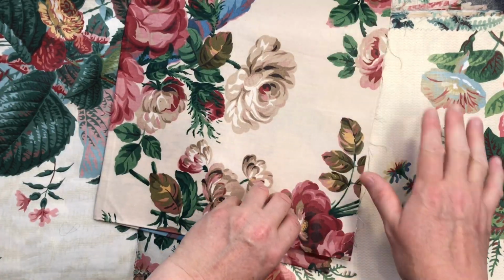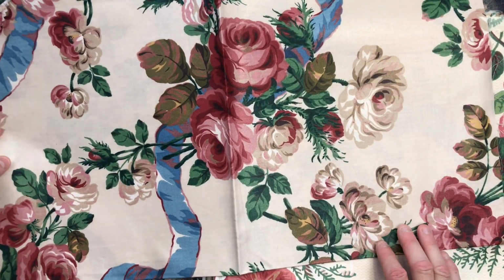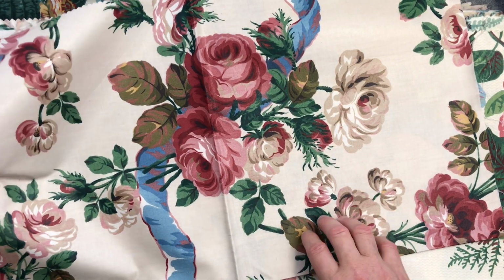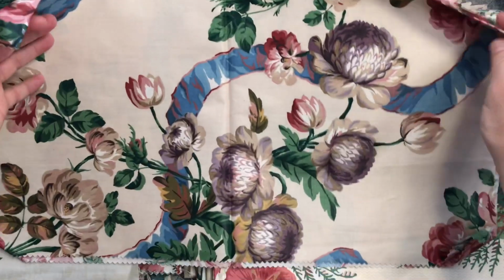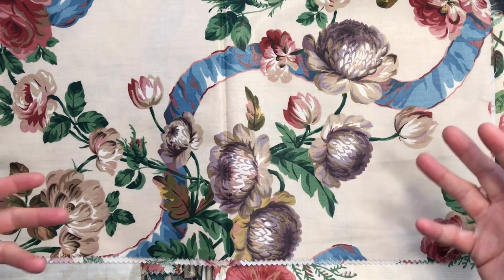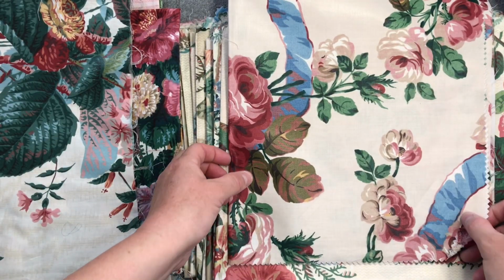And love how they're all different. Some are the sort of brighter colours. This one's got a nice creamy, almost slightly coffee coloured background, and just, again, luscious blooms. And quite a lot of variation because they're quite large format. I guess you'd get that variation across a sample piece.